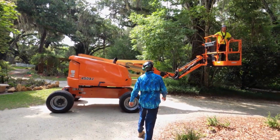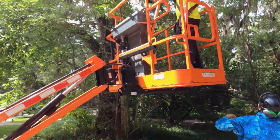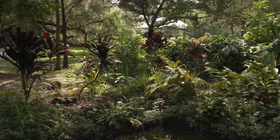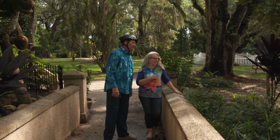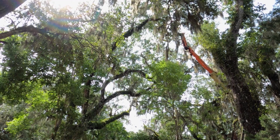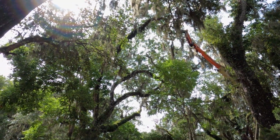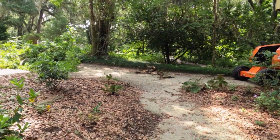So we caught up with him at the Sugar Mill Botanical Gardens, where caring for these magnificent and historic trees needs an expert. We're in the Sugar Mill Gardens of Volusia County. It is a beautiful urban forest. They have volunteers here that maintain it. I personally groom the trees to cut any dead material out, diseased trees, anything that would endanger the visitors, to give it a nice, clean, fresh look.